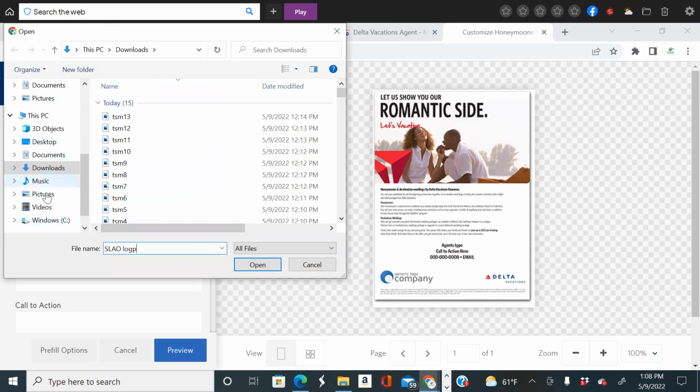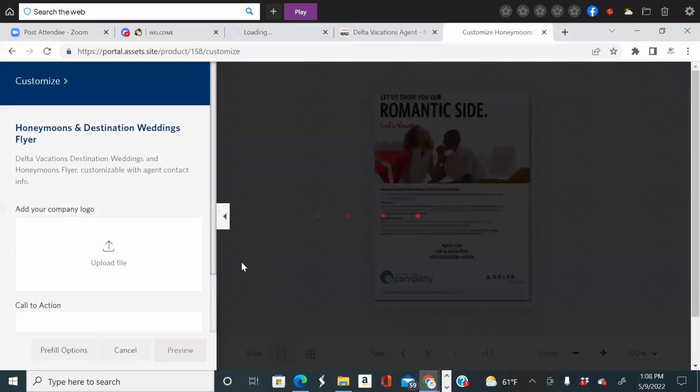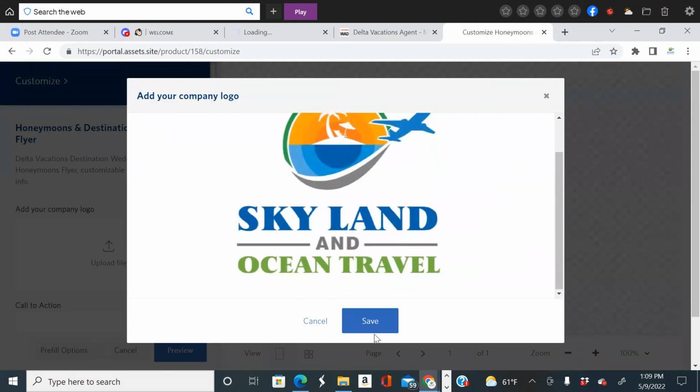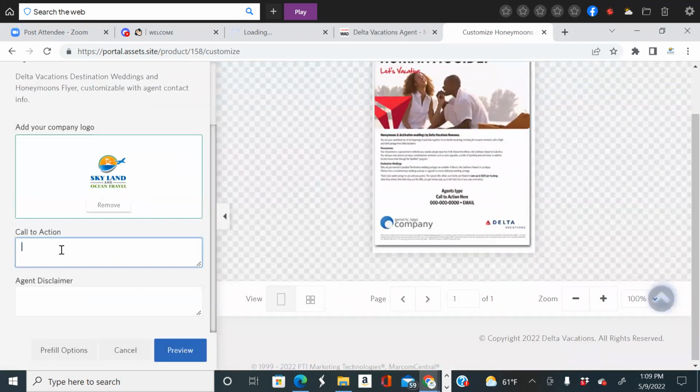I have it under my pictures. Let me just type in logo. Okay, logo. Let's see. This is the right one. Okay, perfect. I have my logo here. Save. Call to action. I could say agent's type, call to action here.